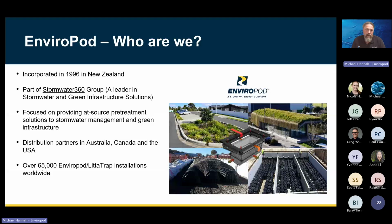So who's EnviroPod? We were originally incorporated in 1996 in New Zealand. We're part of a global group called Stormwater 360 that has a range of stormwater management solutions, both green infrastructure, rain gardens, green roofs, infiltration systems, as well as other more traditional stormwater treatment devices like underground filters, hydrodynamic separators, and retention systems. EnviroPod was really born out of implementing these solutions across different land uses. We soon realized that green infrastructure was really effective, but unfortunately excessive loads of coarse sediment and trash and debris would often cause these systems to prematurely fail and require a lot of maintenance.